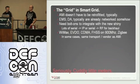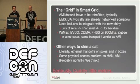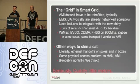So, yeah, and in a lot of cases, that's going to be via something like WiMAX, it's going to be cellular. And in a lot of cases, the vendors that sell the meters are selling the back-end tech too, and that's a selling point. It interoperates with your meter tech. It's all the same gear.